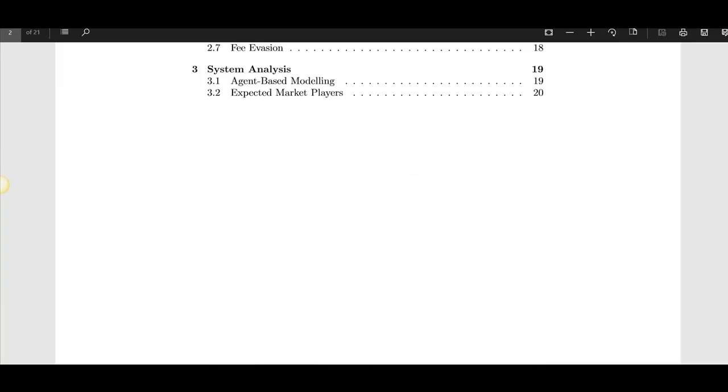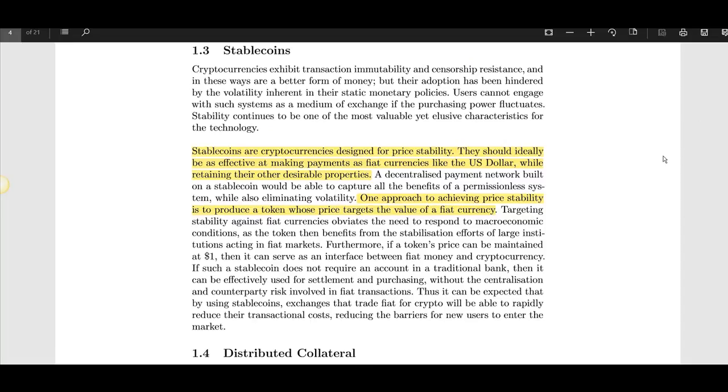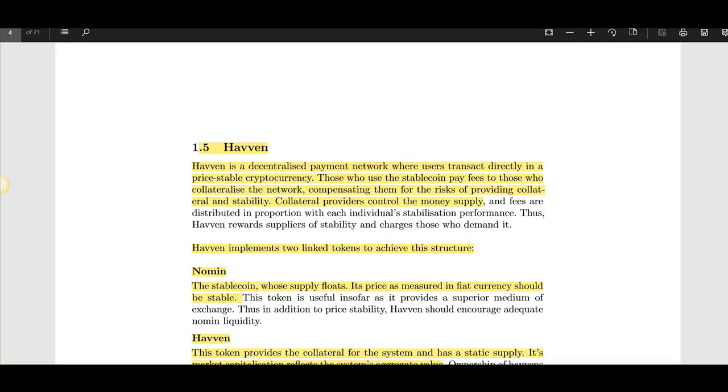Just gonna go over a few highlights. So stable coins are cryptocurrencies designed for price stability. They're ideally as effective at making payments as fiat currencies like the US dollar while retaining their other desirable properties. And what they're going to do is introduce a token whose price has the value of fiat currency. So Havven is a decentralized payment network where users transact directly in a price-stable cryptocurrency.